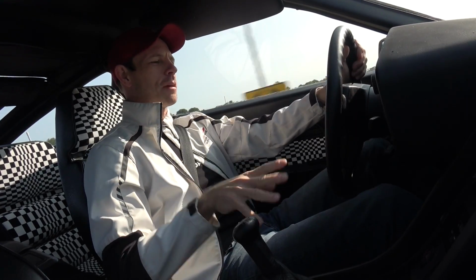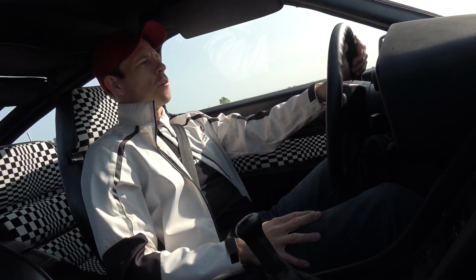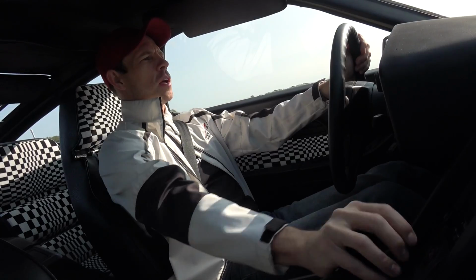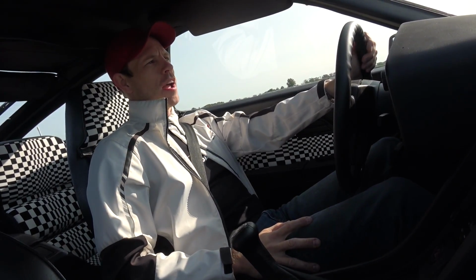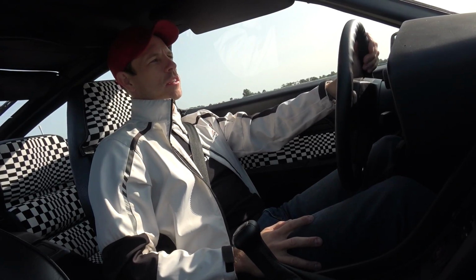The 928 is a spectacular car, really enjoying it. So if you can find one, super enjoyable. Sadly, loads of them are automatic. That's not my thing. I'm just not that into an automatic car, but honestly, it's such a great car. In a way, I wouldn't even mind having an automatic car. It'd just be a different use.